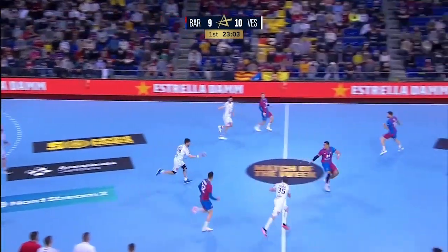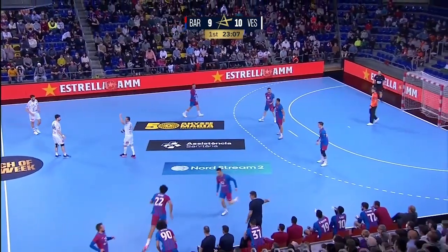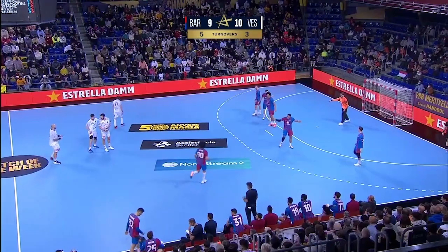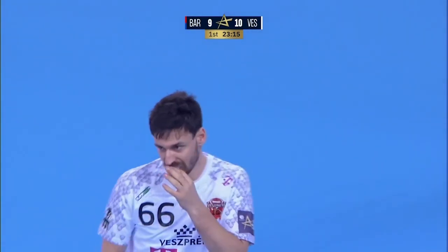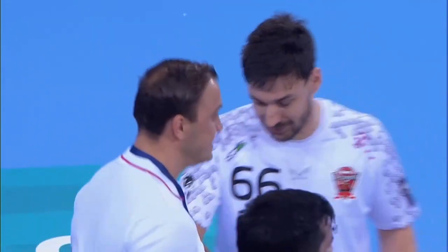Good defending by Blagotinchek. Lekoi has a look around the sides. No need to rush it. As Blagotinchek celebrates his steal, that's turnover number 5 for Barca. With possession earned back, Momir Ilić decides it's time for Veszprém's first time out of the day.